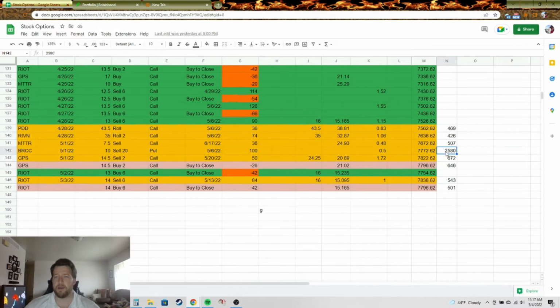But this is how much premium I've collected since I've started selling puts on Black Rifle Coffee Company, which is a company that I like. Rule number one with a wheel strategy is you have to like the company. You have to be willing to own that stock. And with this one, I totally do like the company, wouldn't mind owning the stock. But anyway, I have collected $2,580 in premium selling puts on Black Rifle Coffee Company over time. So keep that in mind, 2580.